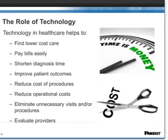As a refresher, let's keep in mind the role of technology in healthcare. Technology in healthcare helps us to find lower cost care, pay our bills more easily, hopefully shorten our diagnosis time, improve patient outcomes, reduce the cost of procedures as well as operational costs, eliminate unnecessary visits and/or procedures, and evaluate our providers, ultimately leading to a better patient experience and lower cost of care.